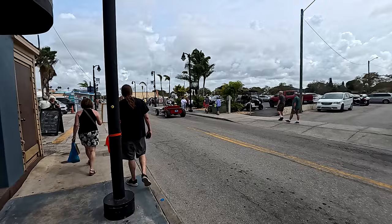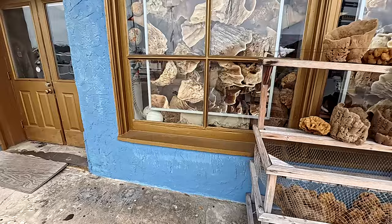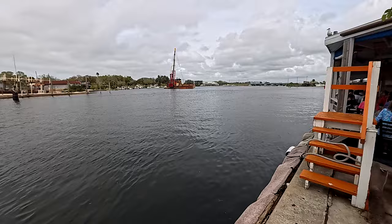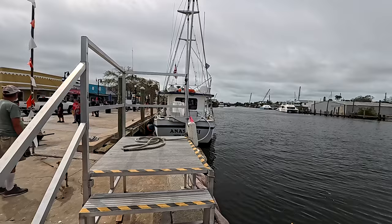Oh, more sponges. More sponges. Oh my God, look at this bike. Looks like it had fallen into the ocean, but I think they actually glued them on. How neat. Here's the waterway. That's what I was trying to get a shot of earlier, but this is definitely a better view. We'll be walking along the waterway here.